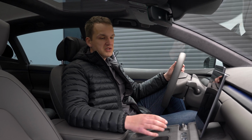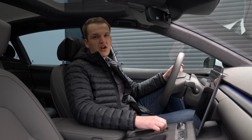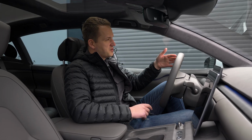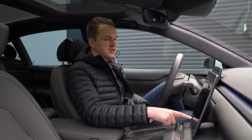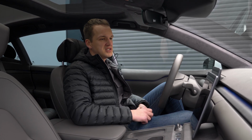Unlike the Tesla though, you do have a few physical buttons here, which are mainly for hazards and selecting different drive modes, but you also have a driver's display here, which gives you navigational information and your speed and things like that. And you also have a head-up display for when you're driving, so that's pretty good. But when you come back to this infotainment screen, if you go into your different settings, then again, it has a pretty similar display to the Tesla.